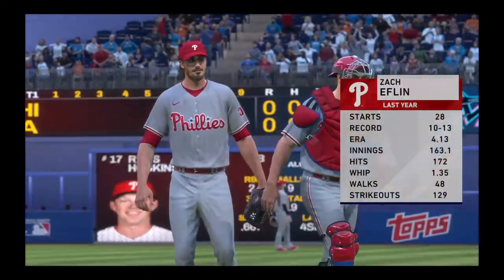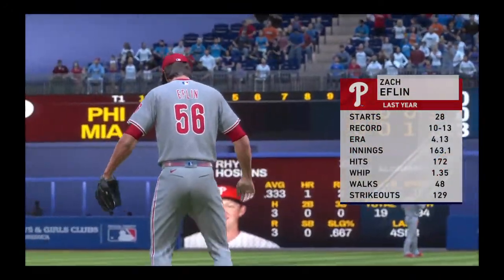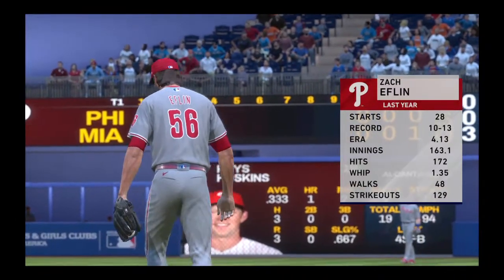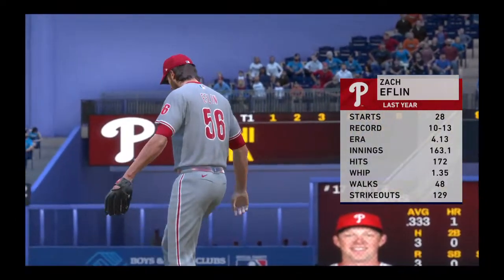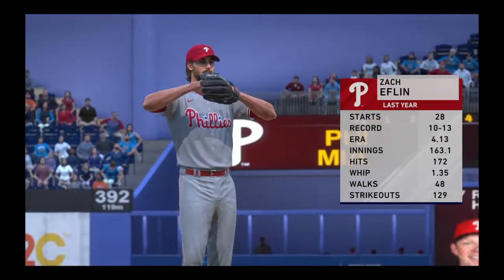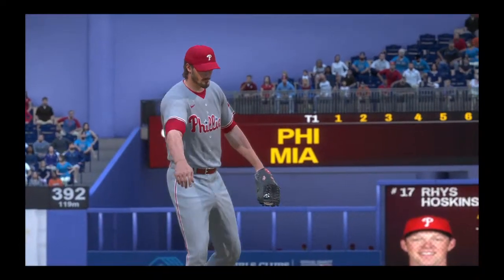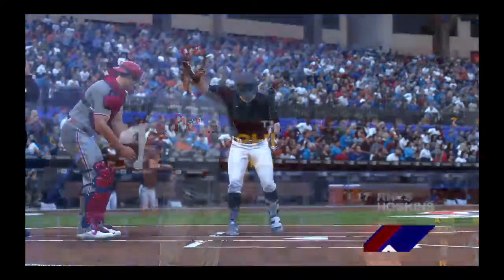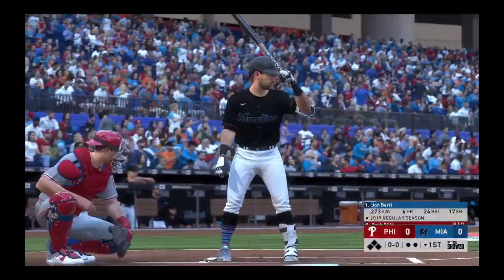Zach Eflin gets the ball in game 3 of the series. Dan, any thoughts? Well, Matty, if you're looking for innings out of your starting pitcher, you're looking at the right guy. This guy seems to deliver more often than not, going deep into the games. He's one of those guys you feel really confident could go into that 7th, 8th, and even the 9th inning. A workhorse.